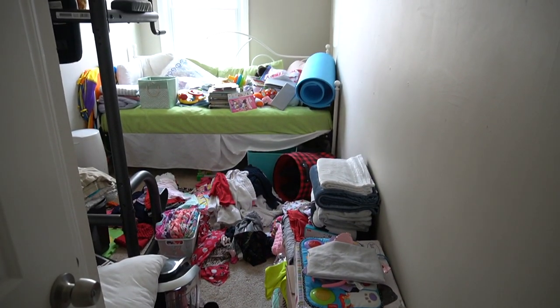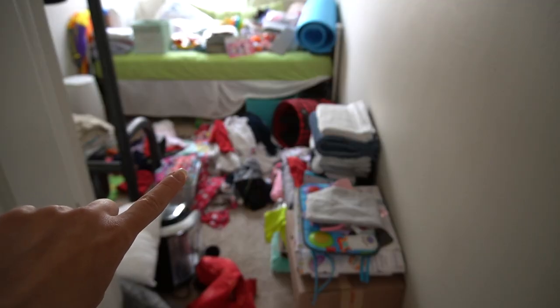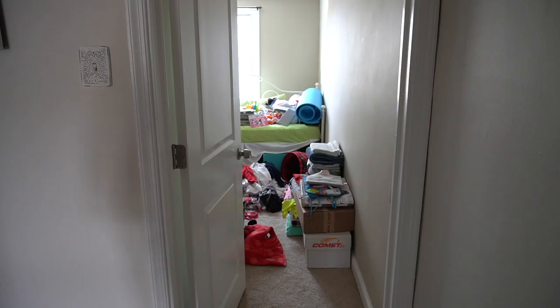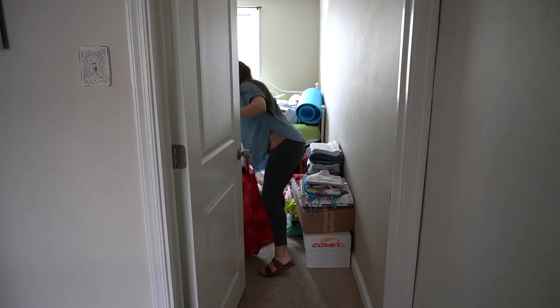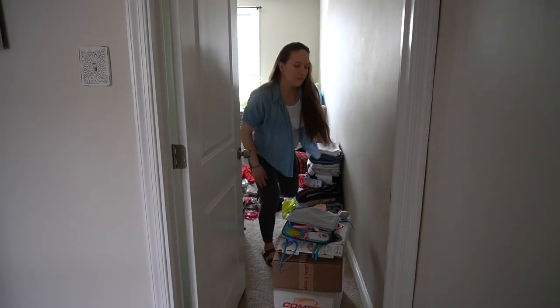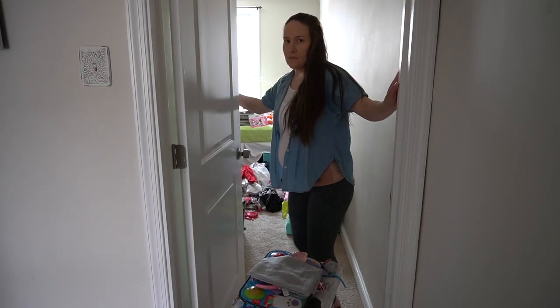Here's a little overview of our spare bedroom. All of this down here is stuff that Loki is going to be fitting into. So larger sizes, 4T, 5T, and up. I need to get into her room. For now, I'm just moving some of the mess out of the way so I can reach all of the clothing. I will come back another day and organize all the baby toys, books, and extra blankets.